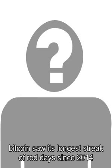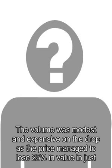Over the last 2 weeks, Bitcoin saw its longest streak of red days since 2014. The volume was modest and expansive on the drop as the price managed to lose 25% in value in just 10 days. At the time of this article, the market is testing the strength of the support near the bottom of the macro trading range.